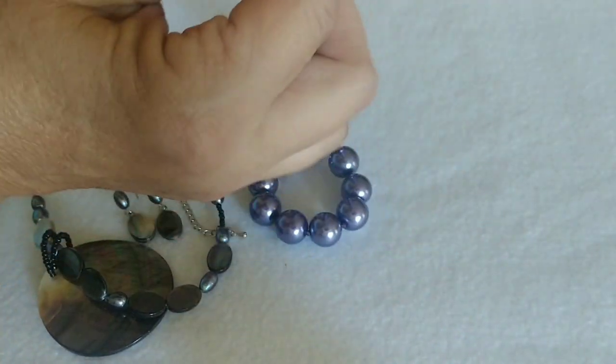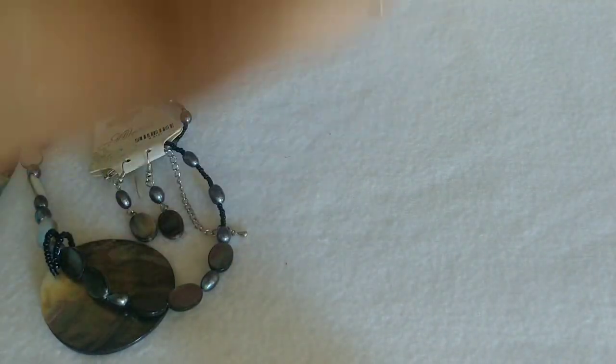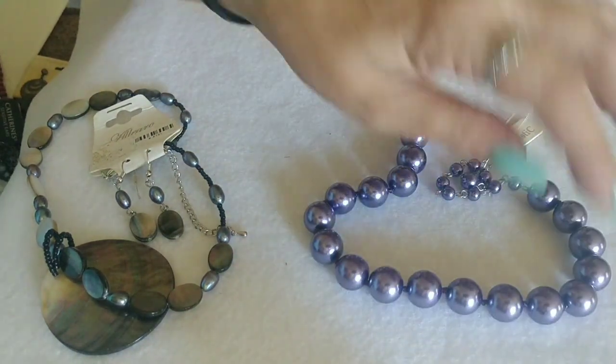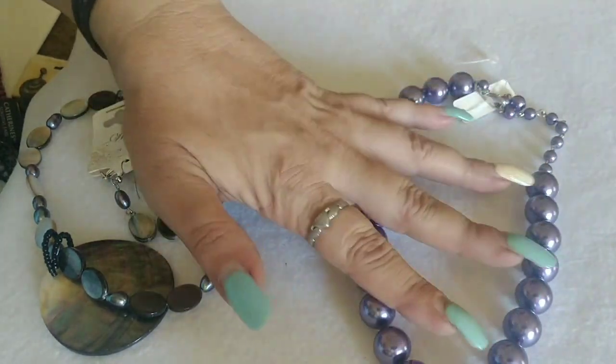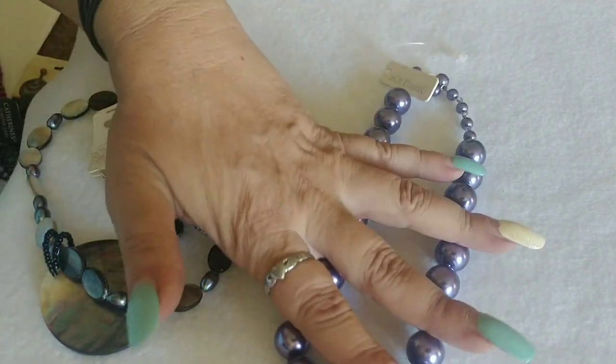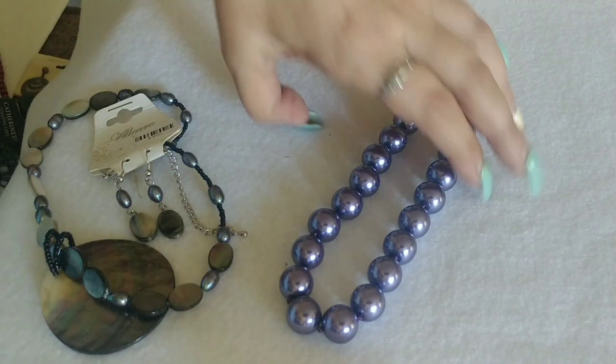Okay, next we have... Wow, these are like really heavy. And it's brand new and it says not plastic. Yeah, I don't think they are plastic. I don't know. They're pretty heavy. So I'm not sure what material they're made out of. If you're watching, Alley Cat, your favorite color. Very pretty.